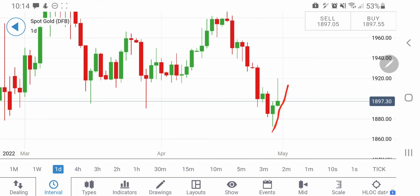Now if you see it trading below this zone at 1891, yes, you can expect that it may drop sharply, drop nicely. The target is going to be 1860, and below 1860 one can expect it to achieve 1847, 1836 levels, and beyond that a sharper fall can be expected. Now this is just on the daily charts.